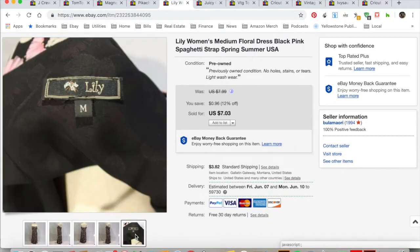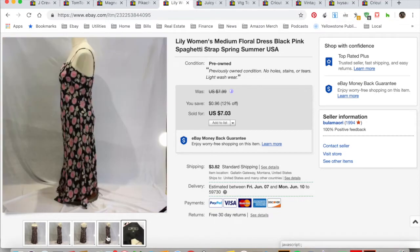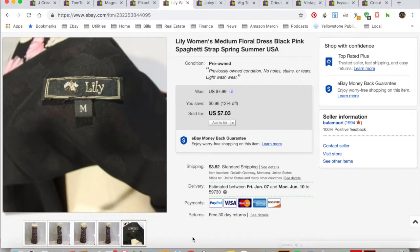Lily's women's cute little sundress. Again, I haven't listed regular clothes in a very long time. This is stuff that I just have had for a while. $7.03 is what it sold for. I collected $10.99. Spent $1 on this at the consignment store. $5.03 total profit. Took 2 years to sell.